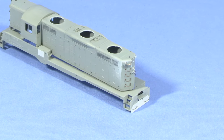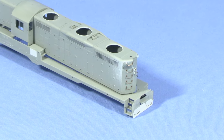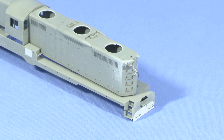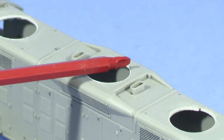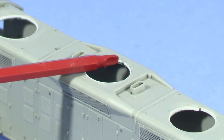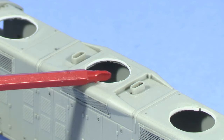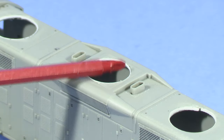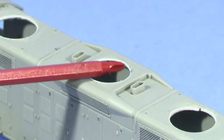So I've done a lot of work on the rear end of this one, actually both ends, filling in the number boards and adding wire grab irons and doing some work on the pilots and such. I also made some little styrene rings out of strip styrene to go inside the fan openings, because they're actually a little too large for the Cannon fans that I want to use on it. So this makes it just small enough that they'll fit.